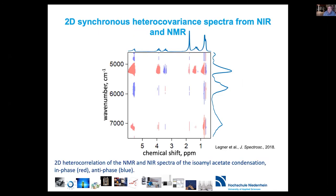But now comes in the heterocovariance spectroscopy, and there you can see that there are correlation signals in red, which means in phase, and antiphase in blue, and they correlate the first band around 5,200 wave numbers. They correlate to the product in red and to the educt in blue. Whereas the next band at around 5,800 wave numbers is inverse. It has an antiphase correlation to the water and an antiphase correlation to the product, such that we can conclude this has to be an educt band.